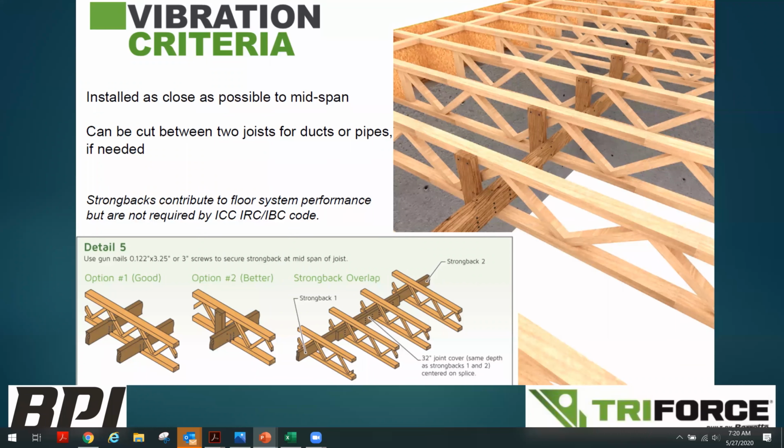One thing you notice, you don't see blocking or bridging needed in this product. It's a strongback that we recommend, and it makes a huge difference in your floor. So it's a very simple, easy way to strengthen your floor. If you look down at detail 5 below there, it shows 3 different ways that you can do it. The best way to do it is have 2 strongbacks in there, but the majority of the field are using option number 2, where they use an upright and a 2x6 on end nailed to that upright and 1 nail underneath. And the third way you could do it is just nail it right to the webs. You can toenail it into the webs in the bottom chord, so that's effective also.